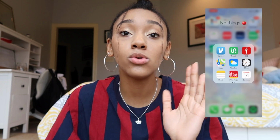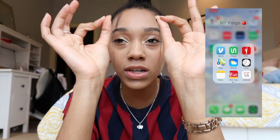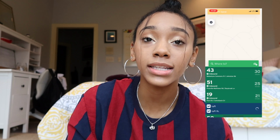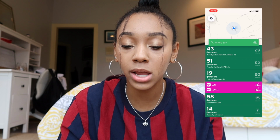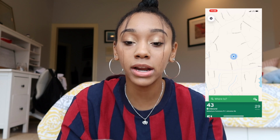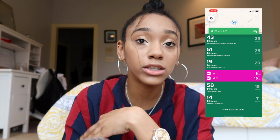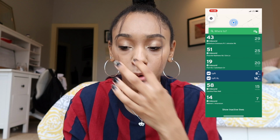Transit, if you live in New York, you need the app Transit. 100 times, 1,000% need this app. It is so nice. It tells you all of the lines, when they're coming in and when they're not. You can't really see right now because I'm not in New York right now. Normally it would say how many minutes until the next A train comes or the next C train, the next 1, 2, 3, whatever you want to know. I just like it so much better than maps.